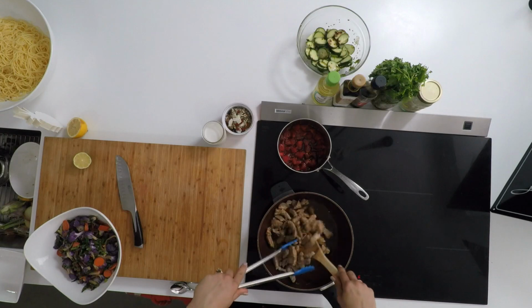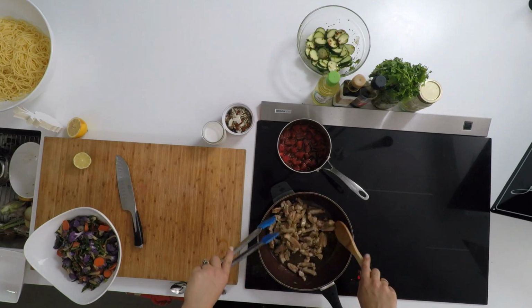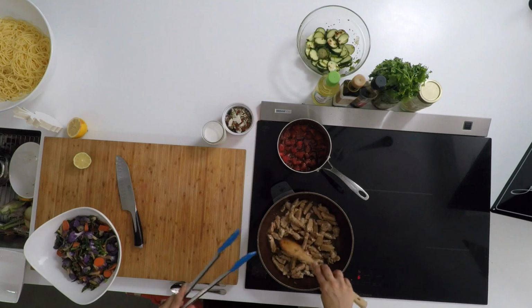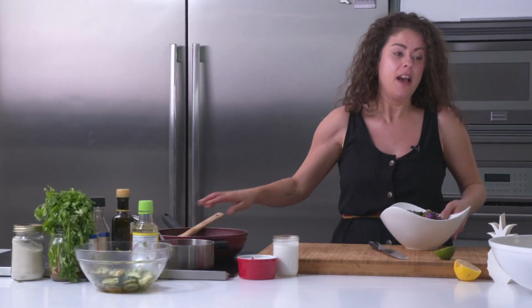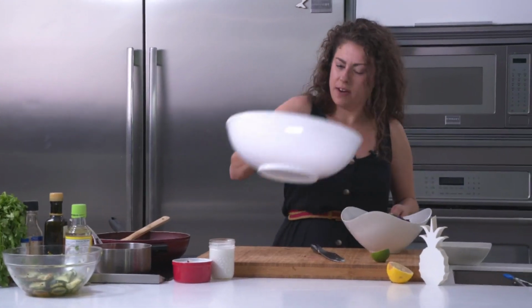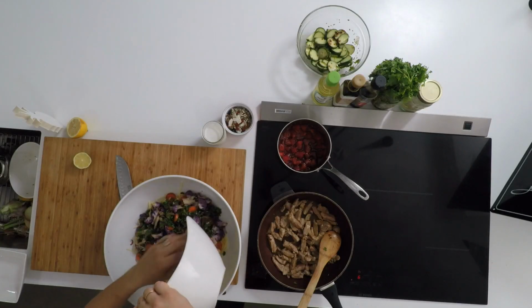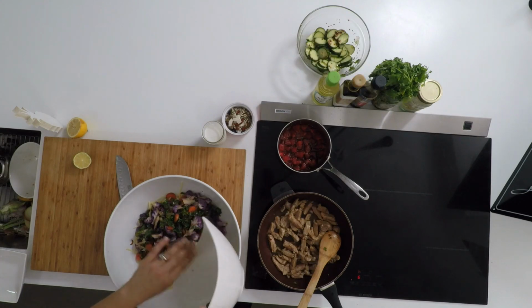You can see that the pork is already picking up the color from the tamari and adding a lot of nice flavor to my pork. All right, I'm going to pull this bowl in front of me. I'm going to place all my sauteed beautiful vegetables on top of my noodles.